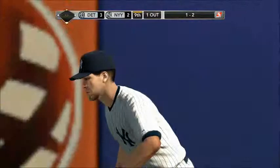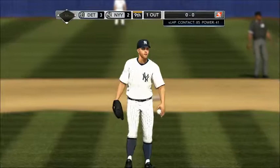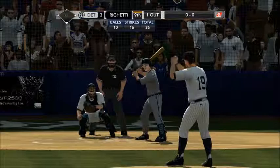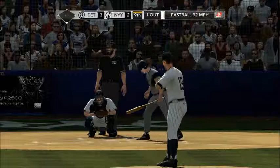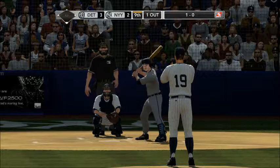Kell in the box. Drove in a run earlier in the game. Bases empty, one out. Here's the first pitch. Just missed with the fastball, 1-0. Well, you see there, he tried to go on that outside corner down and away. Give the hitter a lot of credit, though. You know that's a pitch you can't hit, so don't even swing at it. Well, and the catcher looked like he really wanted that one. Here's the 1-0. Low for a ball, and it's 2-0.